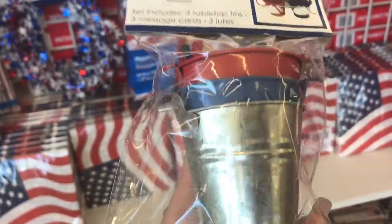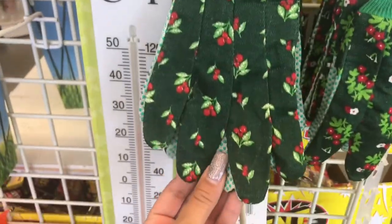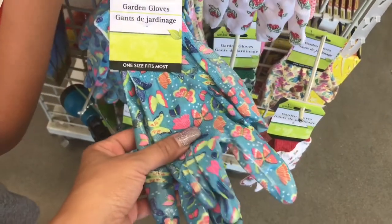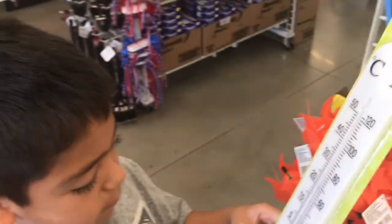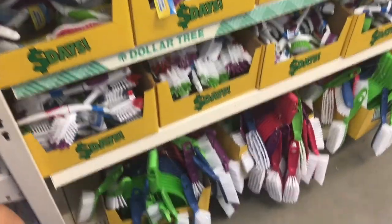Bucket sets. So cute. You get 3 for $1. Garden gloves. Really cute. Who is that? I found the spot I'm looking for.